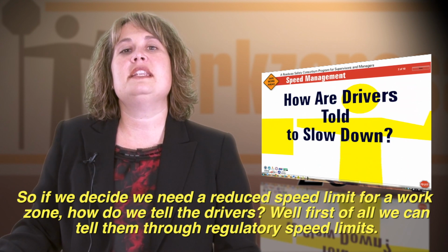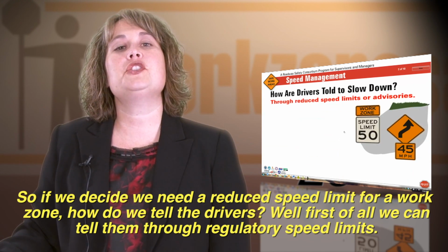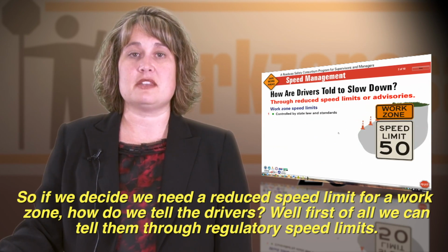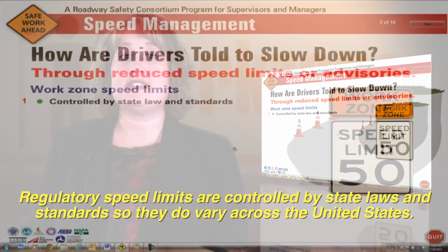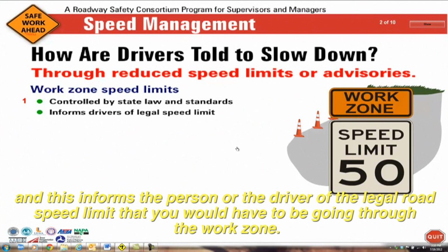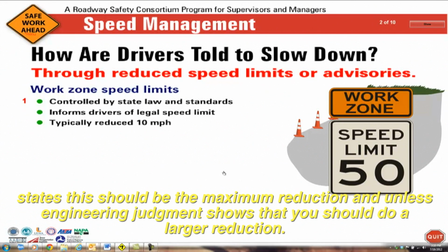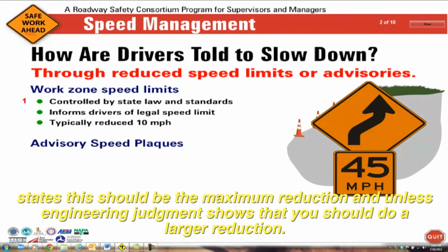So if we decide we need a reduced speed limit for a work zone, how do we tell the drivers? Well, first of all, we can tell them through regulatory speed limits. Regulatory speed limits are controlled by state laws and standards, so they do vary across the United States. And this informs the driver of the legal road speed limit that you would have to be going through the work zone. Typically, we reduce those speed limits by 10 miles an hour because the National Manual on Uniform Traffic Control Devices states that this should be the maximum reduction unless engineering judgment shows that you should do a larger reduction.